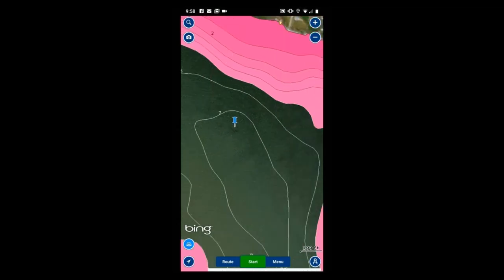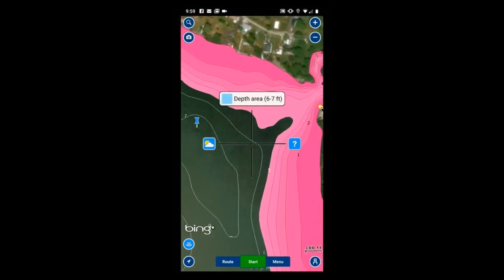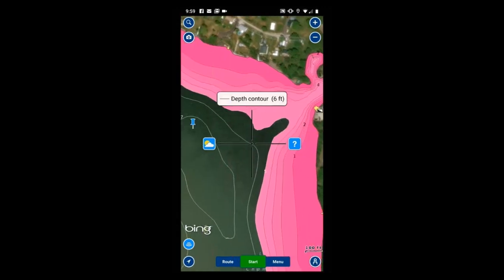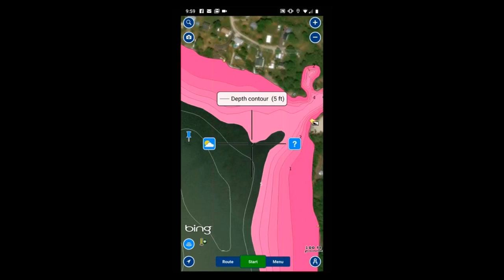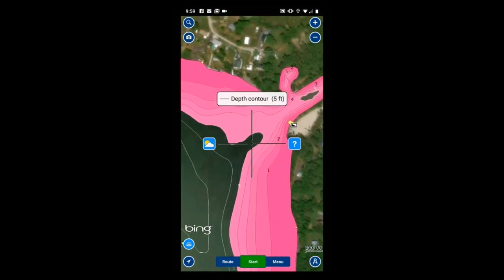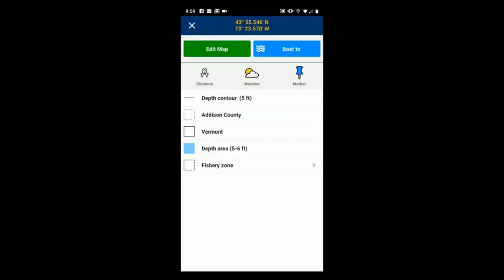I'm going to move on here, down the line here, and see. Now, I like how this deeper water transitions in here. A lot of times we talk about inside turns. Now you can see there's actually an inside turn right here, here, and then this is a deeper water pocket. So I'm going to mark this area right in here. So we're going to pick the cursor, tap the screen cursor, hit the question mark sign. We're going to add a marker there.